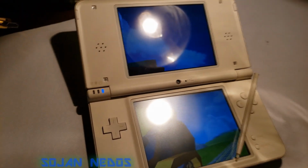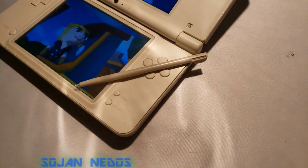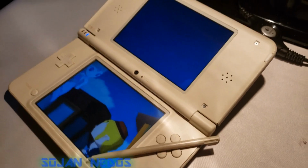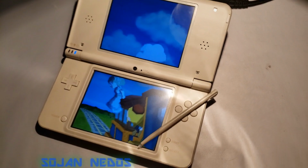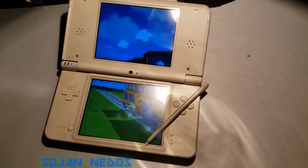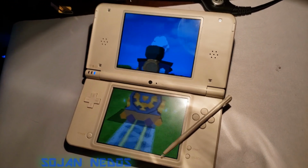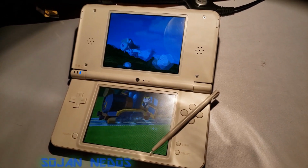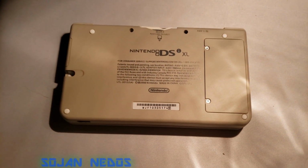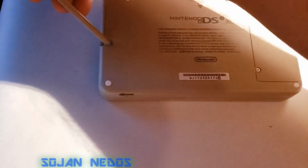And the fifth and final pro I see about buying a DSi XL is that not many people are looking for them. Currently in 2020, it's really hard, if not impossible, to find a Nintendo Switch for a decent price because scalpers keep buying them out and reselling them for ridiculous prices. They're also doing the same thing with PS4s, Xboxes, and 3DSs, including 2DSs. So with that being said, DSi XL is one of those consoles that is not being looked for at the moment. So if you're just looking for a DS to play your games with the best possible bigger screens, I would go with that.